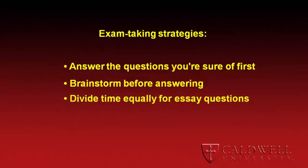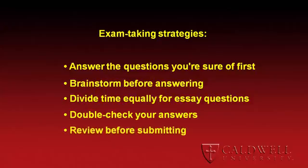If you have several essay questions to answer, divide the time equally among the number of questions. For example, if you must answer 4 questions in 2 hours, limit yourself to 30 minutes per question. Try to allow yourself time at the end to double-check your answers. Make sure you have answered all the questions before clicking the Submit button.